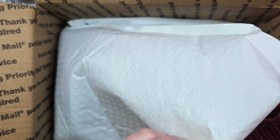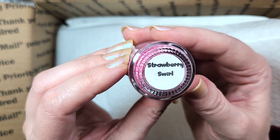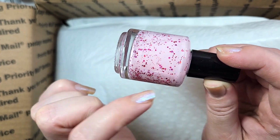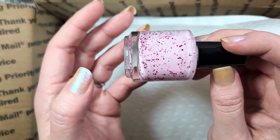All right, next up. Ooh, we've got one from Native War Paints. Look at this. This is adorable. This one is called Strawberry Swirl. I was going to say the color reminds me of strawberry milkshake, but the mix of glitters also reminds me of peppermint candies. So it's a very cute mix. Obviously, it reminds me of food either way.